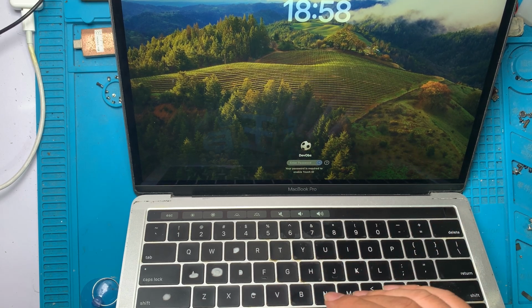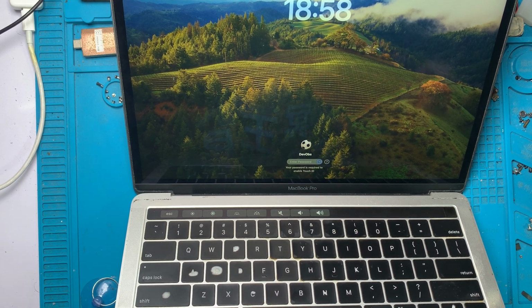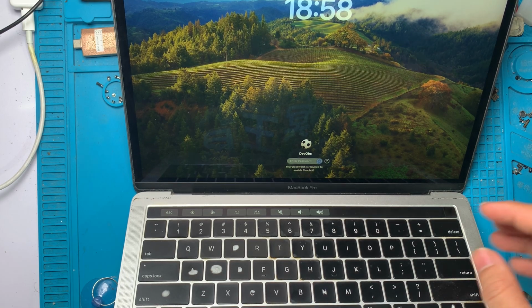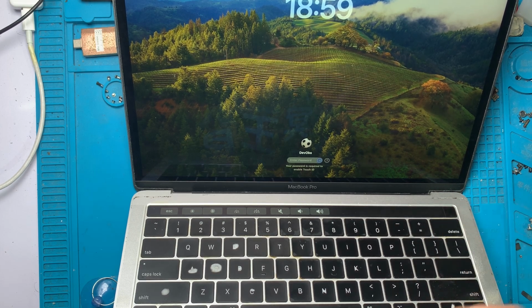And let you know, if you have a MacBook and can't afford a new screen, we do have an option to replace it with a second-hand screen, and you can use this as well, and you save the cost.